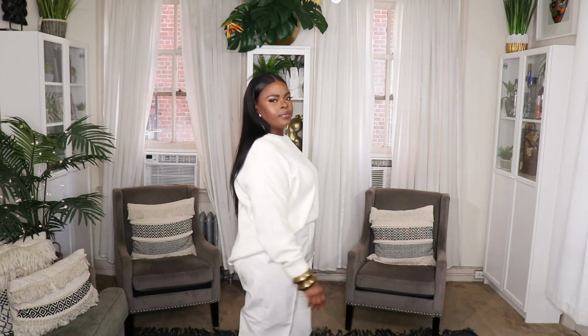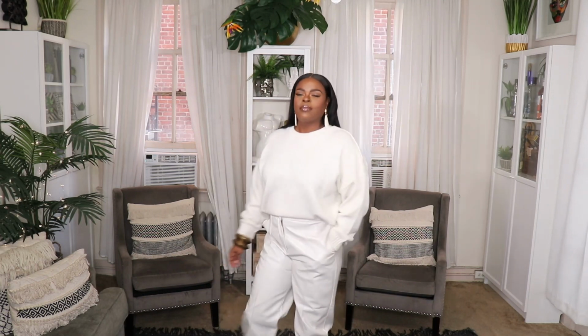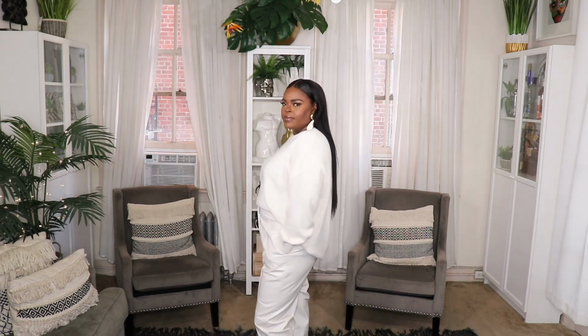I love this look. I think it's so clean and fashionable, but it's also very upscale. Really shows the versatility off the bat of this oversized sweater. It's so cute, tucked slightly into those vinyl joggers. Gorgeous look.